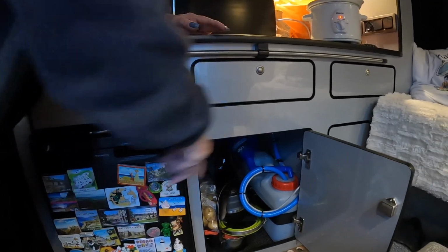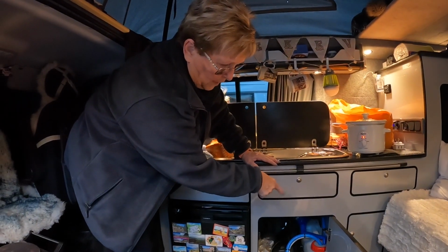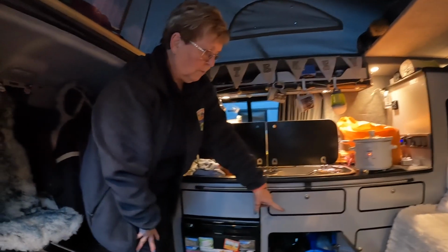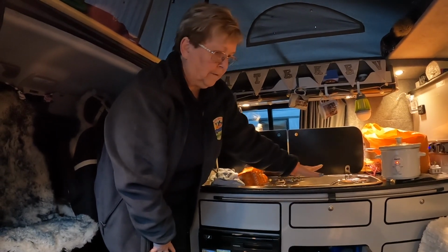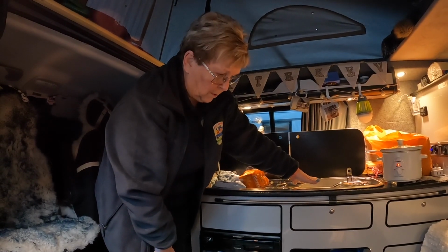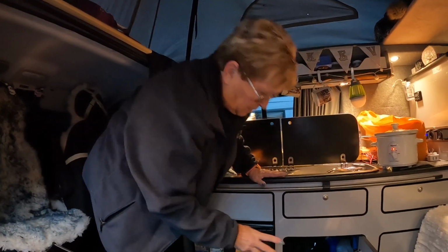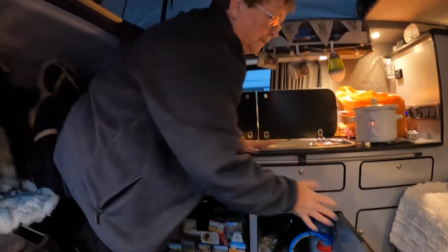So can you fill that from outside, Kate? No, we just fill it from inside. You just unscrew the red top and then just tip it in. You've got a 5 litre container there. We don't drink the water that's in the van. So it's basically just for rinsing or washing pots, your hands and whatnot. And then obviously my pots go in there, but we do tend to buy flat pack things, so everything fits in.